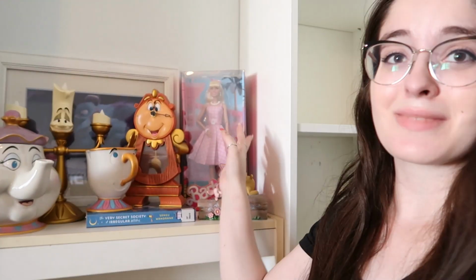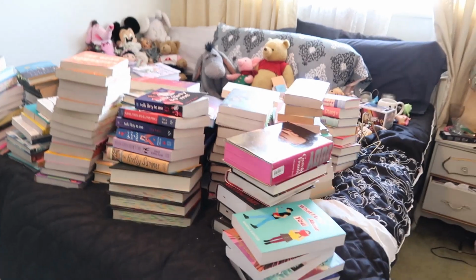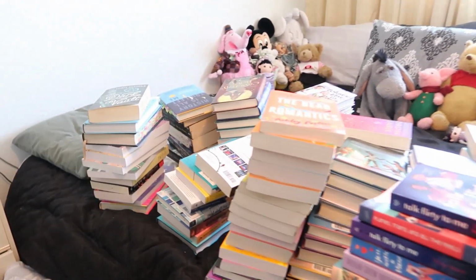Okay, so the bookshelves are empty except for this little display section. And yes, I did buy the Perfect Day Margot Robbie Barbie doll. I'm obsessed with her. Anyways, so everything is cleared off except for this one section. All the books are on my bed, as you guys saw, so this is quite overwhelming.